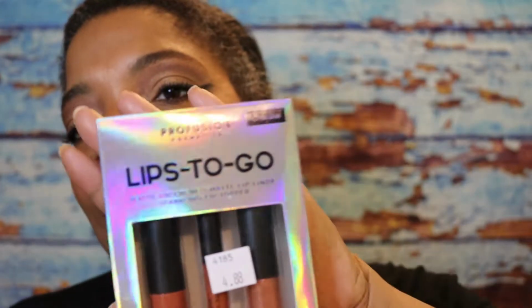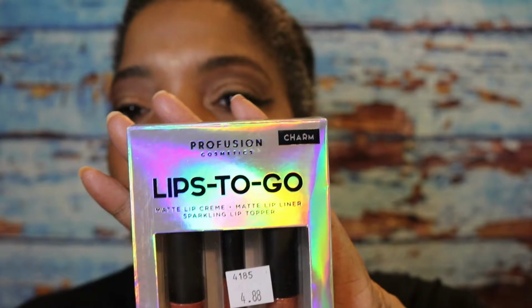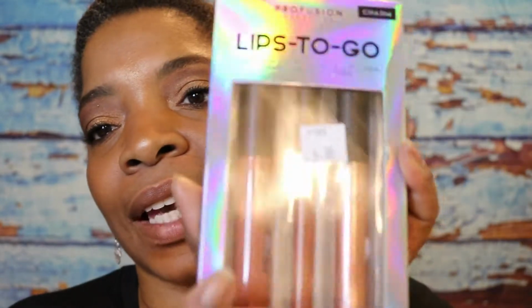I am going to use the Profusion Cosmetics Lips to Go. I got this last year and it is a set of 3. It has the liner, the gloss, and the actual matte lipstick, I believe this is. I'm just gonna go in with the liner and the gloss and see what kind of look that gives me for this. So I am going to line my lips with this.